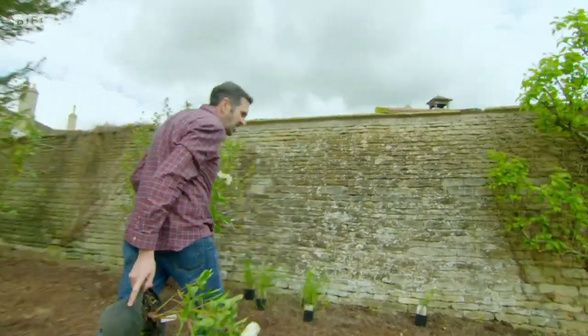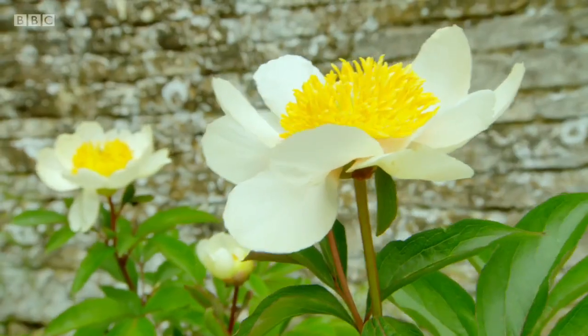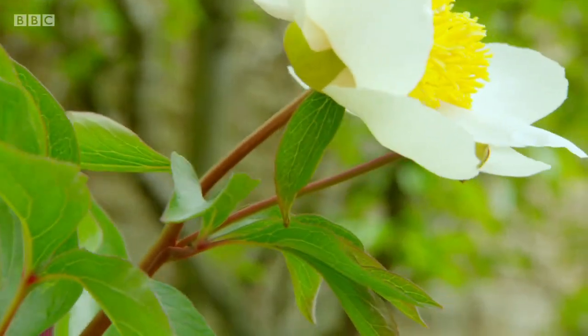The next layer should be filled with your favourites, the plants you just can't live without. And mine's peonies. And not just because they've got this wonderful flower. It was actually the fact that it's got a lovely little red detail on the stem.